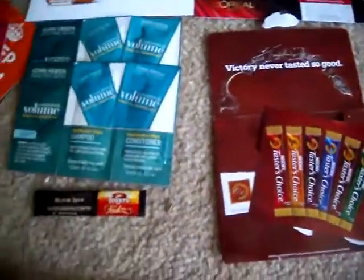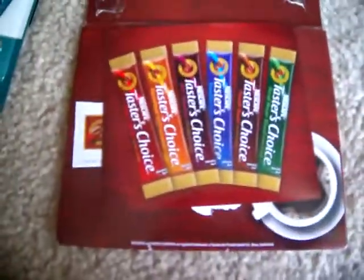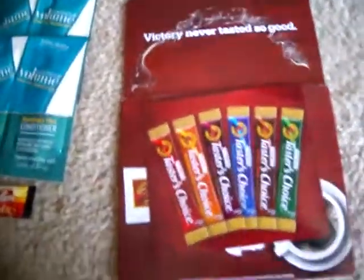And next, I already gave them to my parents, but I kept the thingy, and this is what came in all these flavors of Taster's Choice coffee. So they were excited to try all these flavors, and I like how they gave us 6 varieties of them.